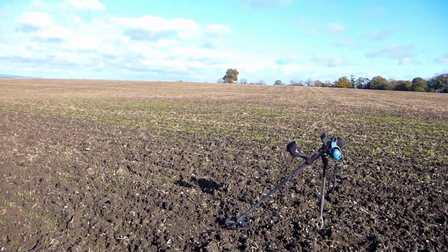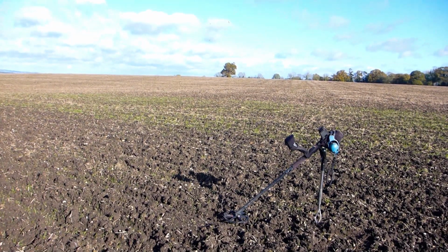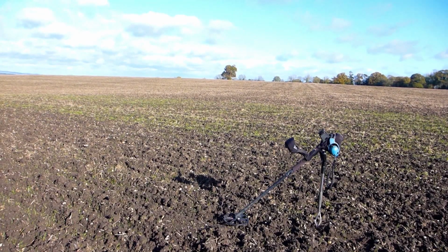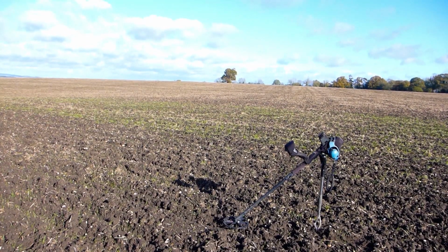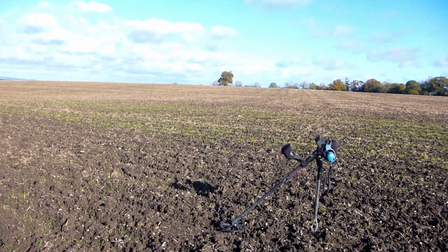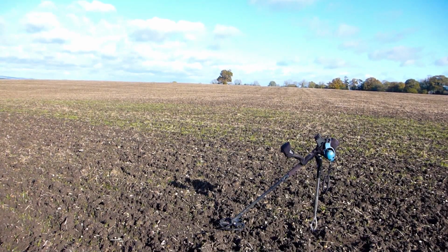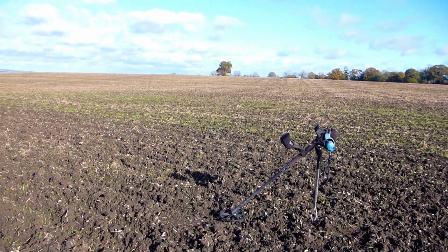Unfortunately, I forgot my detecting vest with my probe and all my other bits and pieces in, so hoping to make do. 40 minutes from home, not worth going back all the way, so we're just going to get out there and see what we can find. My probe's giving up the ghost again anyway, so looks like we'll just be using the coil to search with. So let's get the CTX fired up.